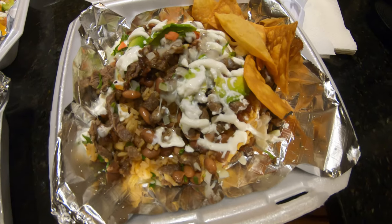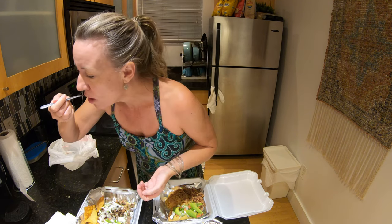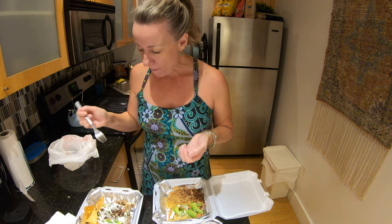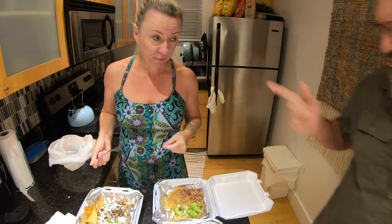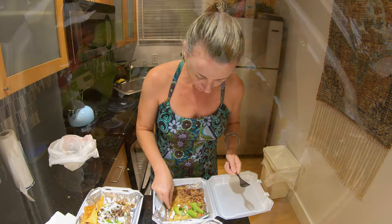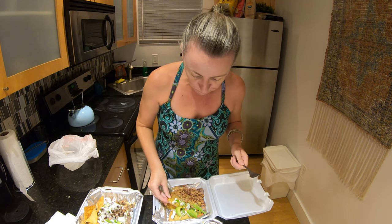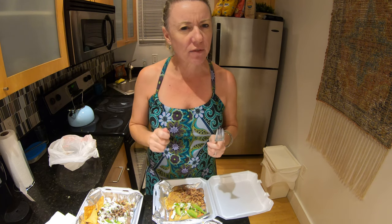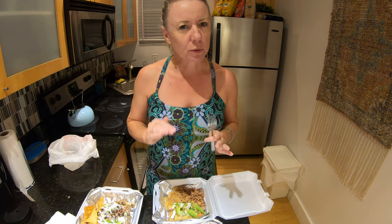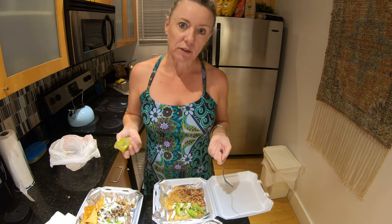I got carne asada. And the rice bowl is pretty much what you think. That's good. I'm trying your flautas. Those are so small. A little sour cream. They're all good, but they don't have that extra. They're all a little bland, but we'll fix it up with salsa. I give it a solid 7. Yeah, good.